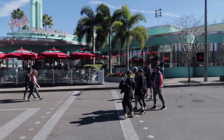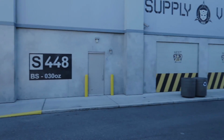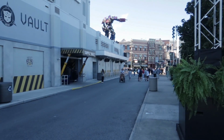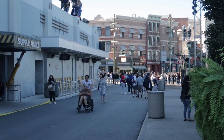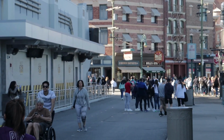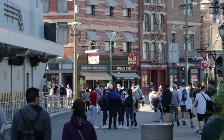Okay, before we finish our loop around, our lap around Universal, I do want to note, here is a couple of these side streets I mentioned. So if you take these other little side streets here, it will take you behind the Transformers, kind of towards the old New York area, and then also you can continue on with these little side streets to get back to San Francisco. The last city we need to visit in our lap around Universal is going to be Hollywood.